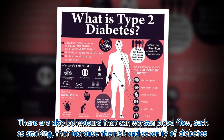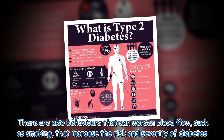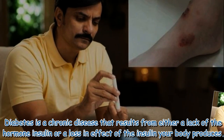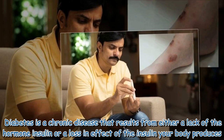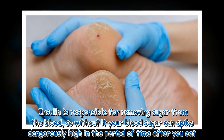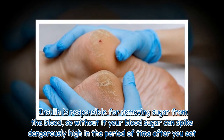There are also behaviors that can worsen blood flow, such as smoking, that increase the risk and severity of diabetes. Diabetes is a chronic disease that results from either a lack of the hormone insulin or a loss in effect of the insulin your body produces. Insulin is responsible for removing sugar from the blood, so without it your blood sugar can spike dangerously high in the period of time after you eat.